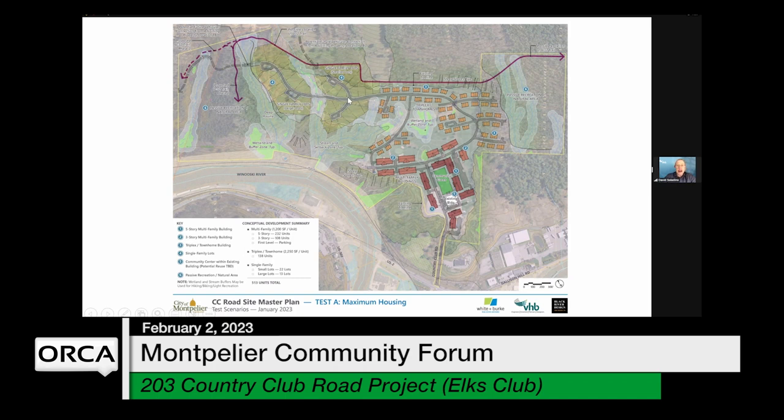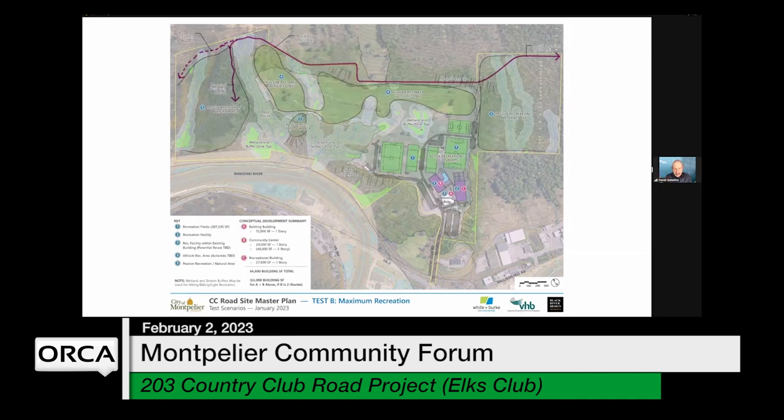One thing I also want to mention on each of these test sketches, we do show the U32 trail here, running along the northern property boundary. And we want to make sure that that is integrated into all of these planning sketches as we move forward. So that's a potential layout if we wanted to maximize housing in the level terraced area of the property.